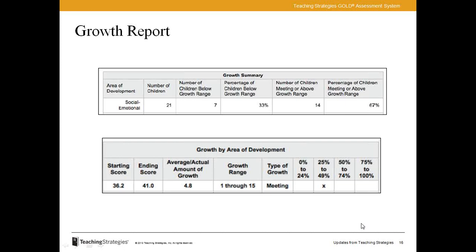All of this information and the definition of these quartiles is available in the document that was sent out explaining all of the information about the new growth report. I know that was sent out along with the gold readiness information. I think Ashley had forwarded that on to Eric, and he had sent it out to everybody. Any questions about the growth report before I move on? Because I know that one's a little bit different from the way you were used to looking at it.